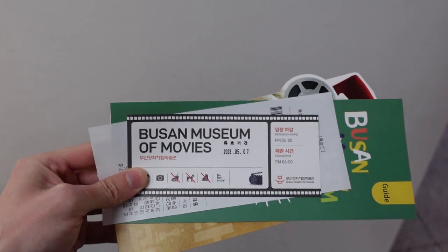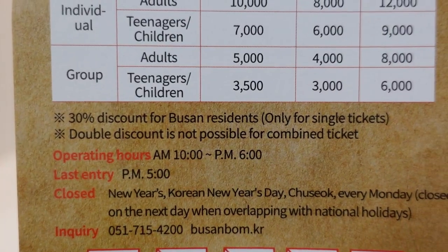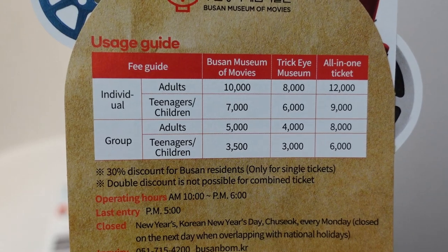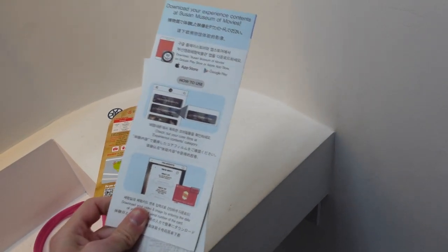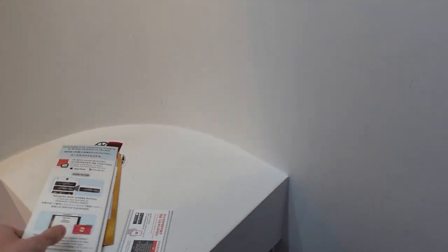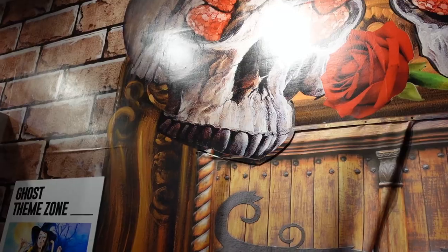So I paid 12,000 won, it's about a little bit more than 8 euro. So for 12,000 you get the museum and also trick eye museum. So yeah, 2-in-1. I didn't check online, like there wasn't a lot of places to buy the ticket, so I only bought it here.